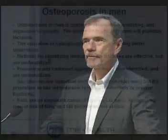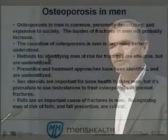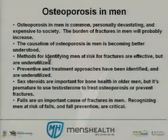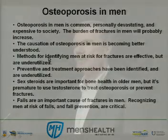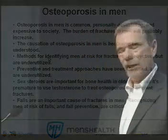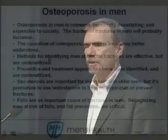So in summary, osteoporosis in men is common. It's personally devastating, particularly hip fractures, expensive. The burden of fractures is probably going to increase as the population ages. We are understanding the cause of osteoporosis in men much better than we have before, which means that we can do something about it. We can detect this risk. Methods for identifying men at risk for fractures are effective, like DEXA, bone density, but we don't use them. Preventive and treatment approaches have been identified, but they're underutilized.